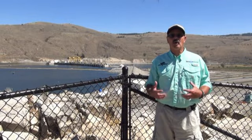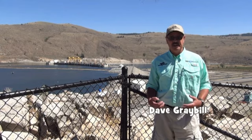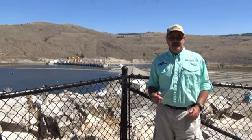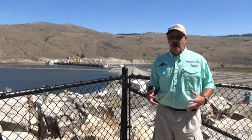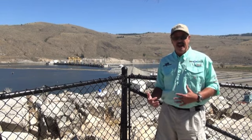One of the summer run salmon fishing hotspots here on the Upper Columbia River is Wells Dam. You can see it in the background here, and I'll tell you what, when the salmon are running, a lot of boats make the run to fish right below the dam.